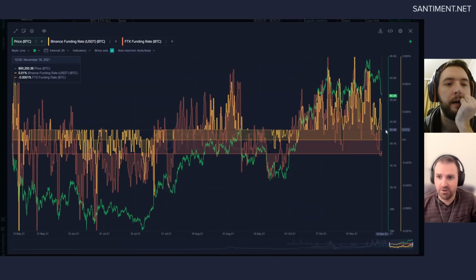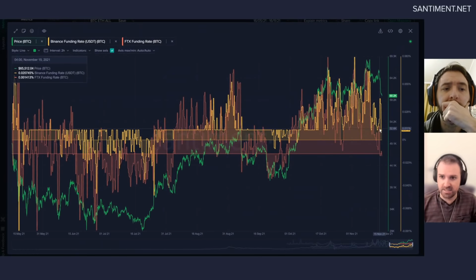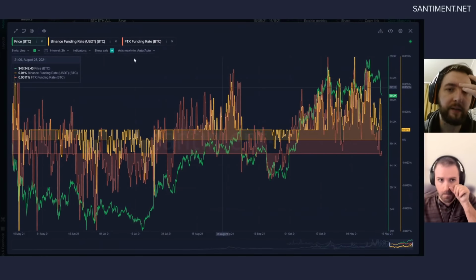This means that people are no longer trying to get greedy with their longs and trying to ride up an expected wave. Now, if we start to go into negative territory, that would be an even better signal, indicating that shorts are now paying longs. But as of now, this is at least a good sign in the fact that greed has died down upon this 7 to 8% retracement. Yeah, so they're basically net neutral now.